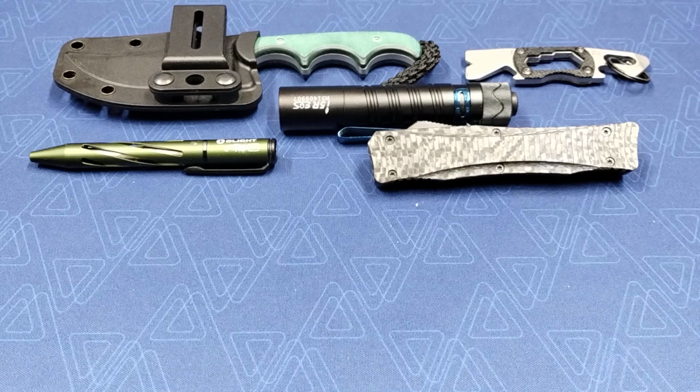Hey, what's up, everyone? What you see before you is basically my daily EDC.